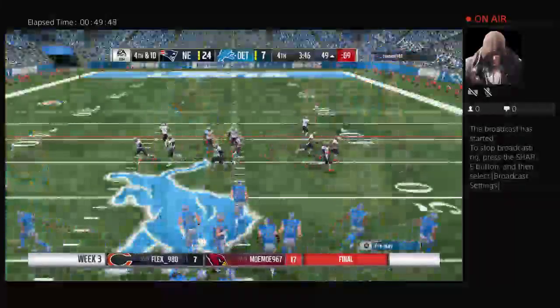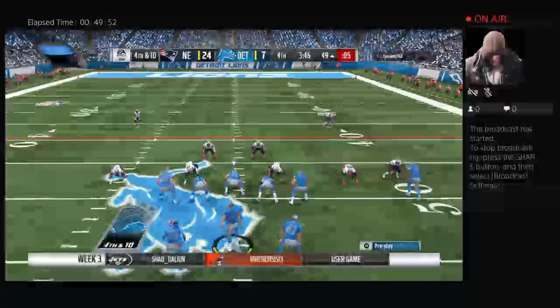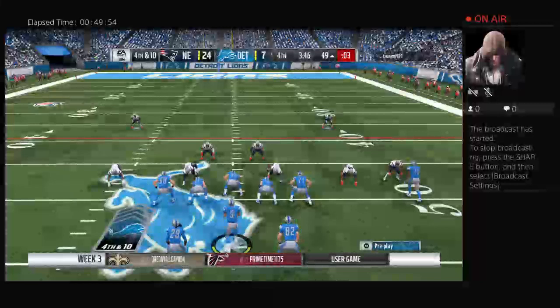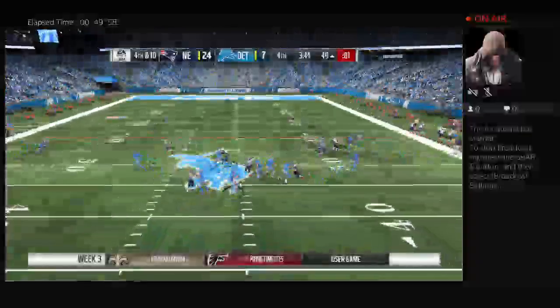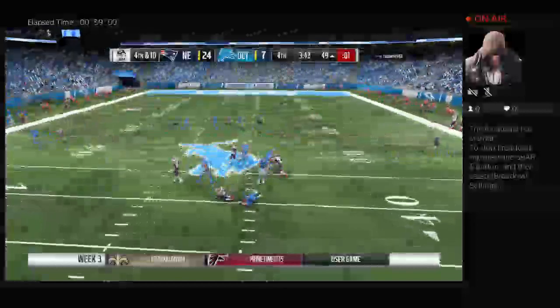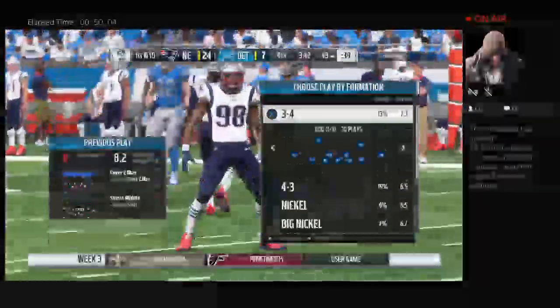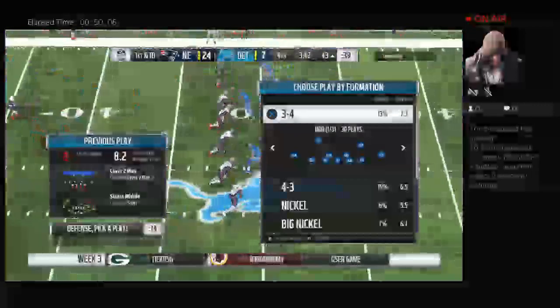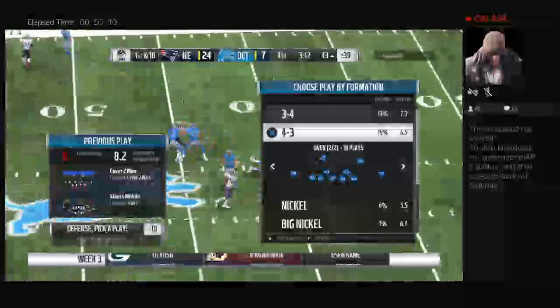Their already slim hopes are going to ride on this one. They'll go on 4th down. Got to try it here. He's back to throw. And he goes down. It's a Patriot sack. The Lions turned away on 4th down. And that will force a turnover on downs.